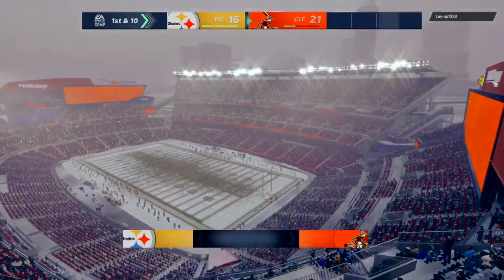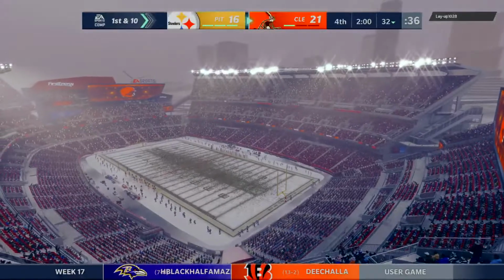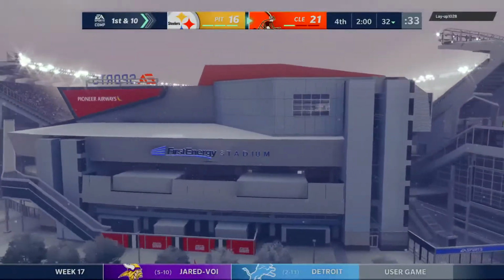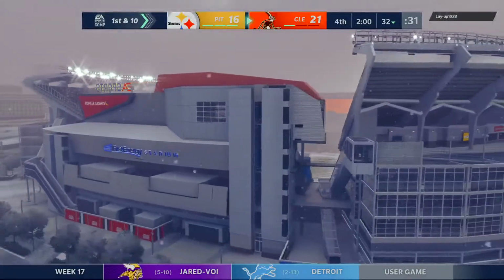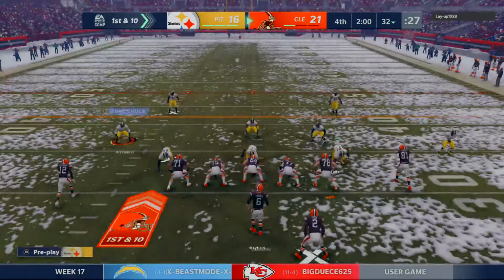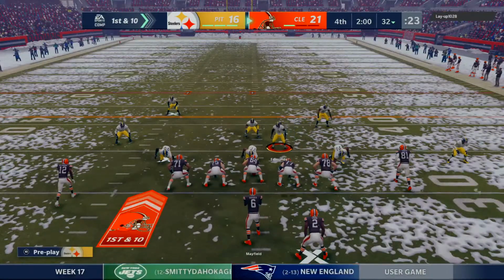4th quarter, down to the final 2 minutes, and we've got a 1-score game. So the Browns in possession of the football here as we get you reset. They've got a 1st and 10 as they look to try and finish this one off.